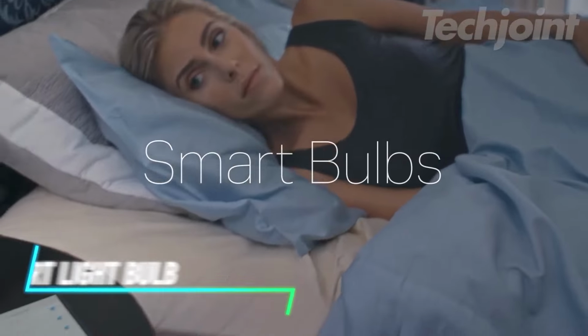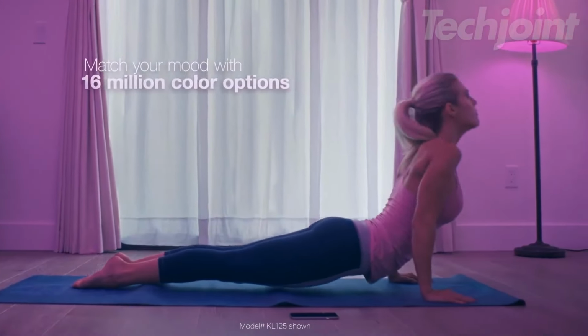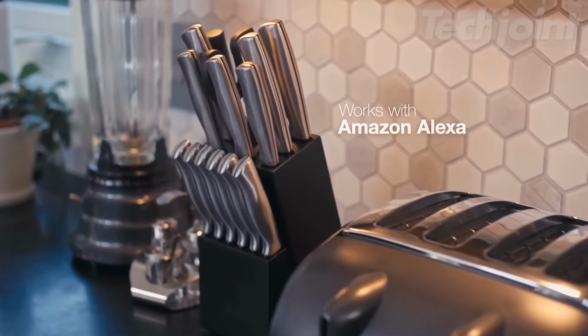This is a smart light bulb that offers a range of color options and adjustable white tones. You can control it with your voice using Amazon Alexa or Google Assistant, making it really convenient when your hands are full.